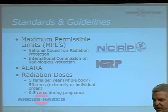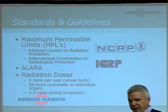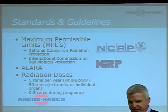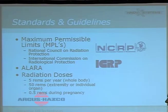Okay. So these are a couple of agencies, you don't have to write this down, who establish permissible limits. And I don't know why the word ALARA is still on that screen, but it's there, just to remind you. But underneath there are the radiation doses that you're allowed, that these agencies have interpreted as allowable in a year's time without any damaging effects. So 5 rems for your whole body, 50 rems for your extremities, and during pregnancy, half a rem. Now that doesn't sound like very much, does it? 5, 50, that's not very big numbers. But we'll see that you have to really work hard to get there with this instrument.